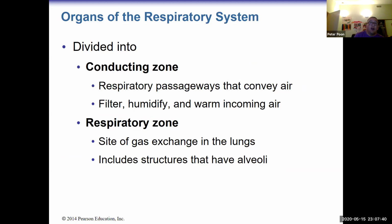Okay, the organs of the respiratory system are divided into the conducting zone and the respiratory zone. The conducting zone is all tubing, okay? This goes from A to B. Okay, it humidifies and warms the air, but doesn't actually do the most important thing, which is gas exchange. Gas exchange is only done in these small structures called alveoli.